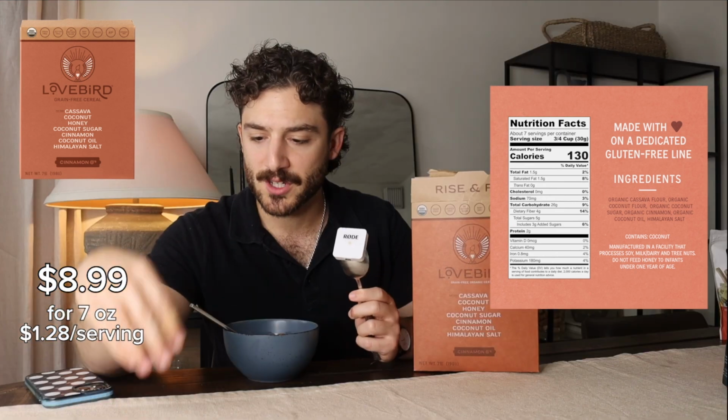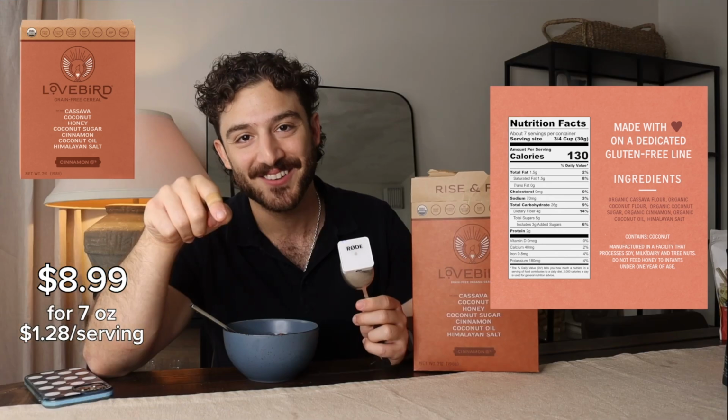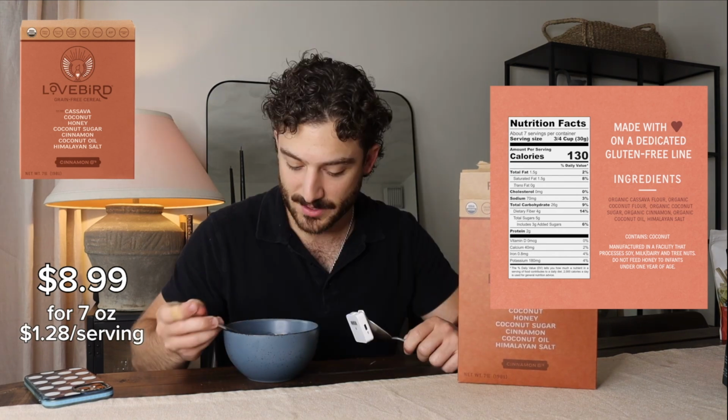That being said, the first word that I can think of when I think of their product is sticky. I don't know if I'm just a little bitter because when I was opening the package, it cut my little finger, okay? And it hurt. And I was bleeding. So we got some beef. The only allergen in this is coconut. Let's dig in.